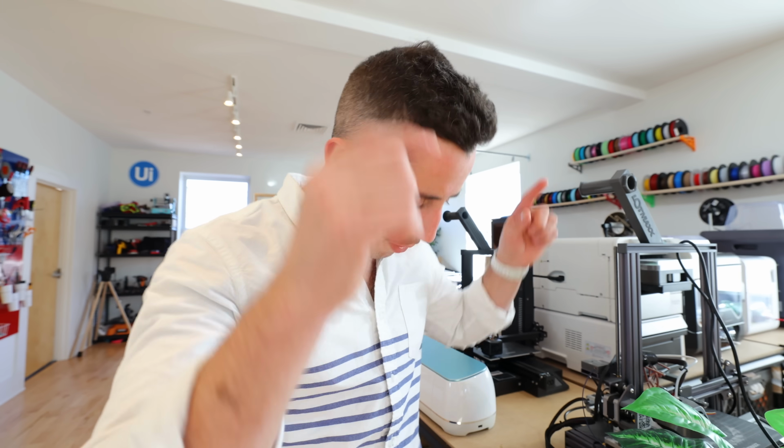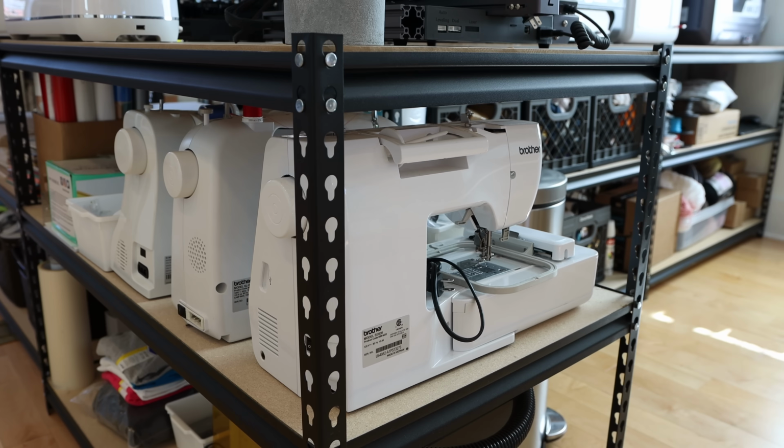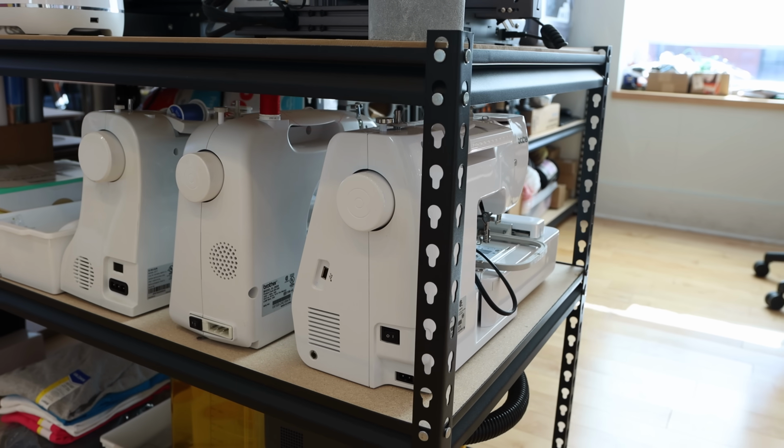It's almost everything I could possibly need in the 3D printing world, all situated right here behind my desk. And yes, I know I have a problem. I've got 3 more printers arriving in the next couple weeks for a few fun special projects. Oh, and then down here, we also have a Brother embroidery machine, a Brother sewing machine, and a Singer sewing machine as well for any sewing I might need to do.